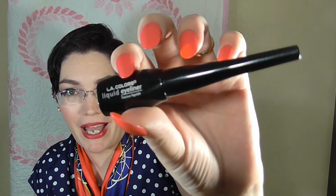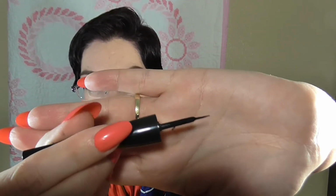The next one that I tried was actually me hoping to find a Dollar Tree dupe of my e.l.f. eyeliner, and this was the LA Colors liquid eyeliner, and it's very similar packaging to the e.l.f. one. This one actually has a little bit bigger tube, and even the wand is very similar as well. It has a very fine, kind of short applicator, and so I did really appreciate the wand on this one. I do think it works really well.